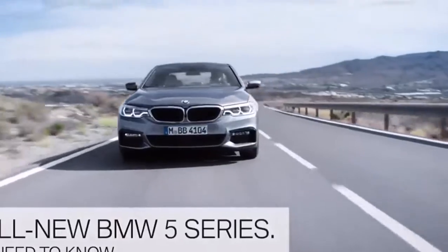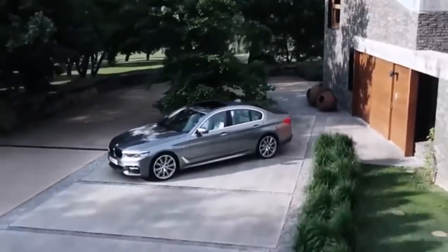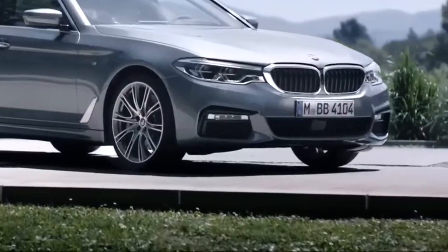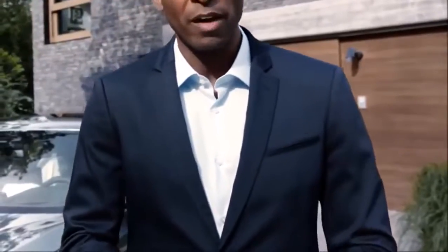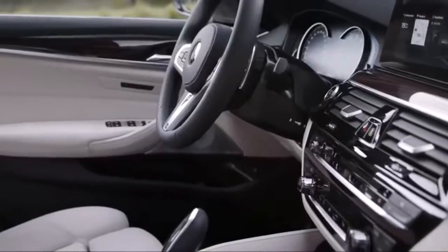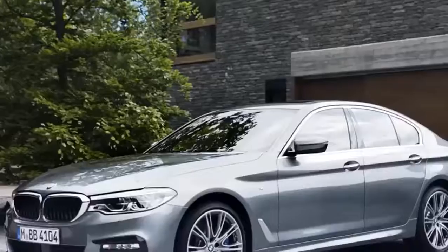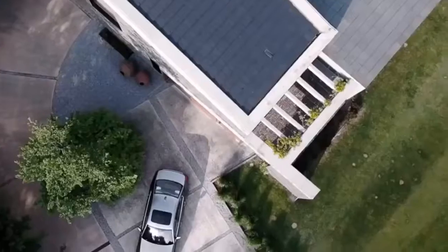Since the beginning in 1972, the 5 Series has always been a bestseller and is now the clear leader of the segment. The highlights of the all-new BMW 5 Series are its outstanding dynamics, its high-class interior, and its intelligent business assistant systems. Stay with us to be one of the first to have a closer look at the all-new BMW 5 Series. Let's start with the exterior design.